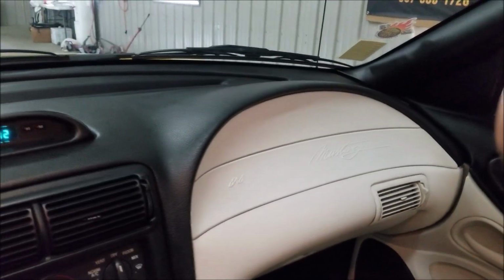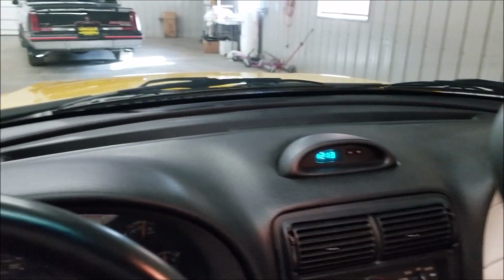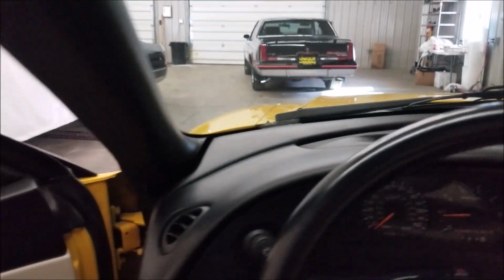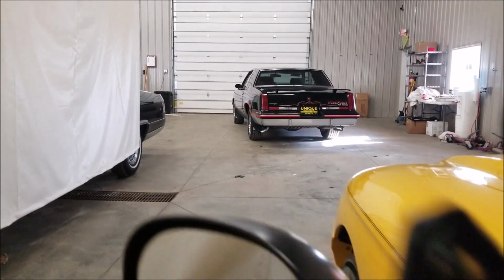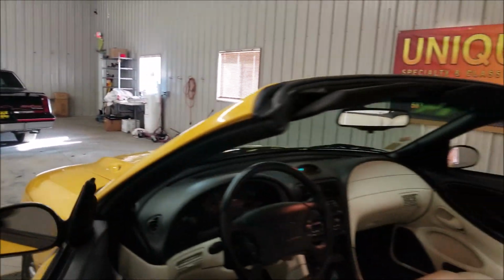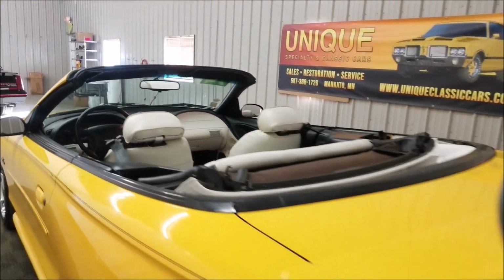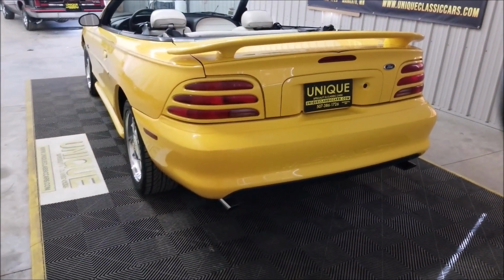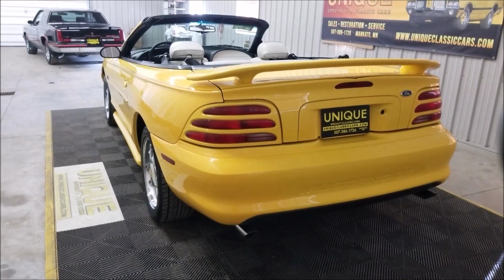Dual cockpit concept, and of course you can see the dash is in nice shape, not cracked. Let's listen out back to hear how that 5-liter sounds. Nice little rumble to it. Nothing crazy, no obnoxious aftermarket exhaust put in this one. Just a nice driver.